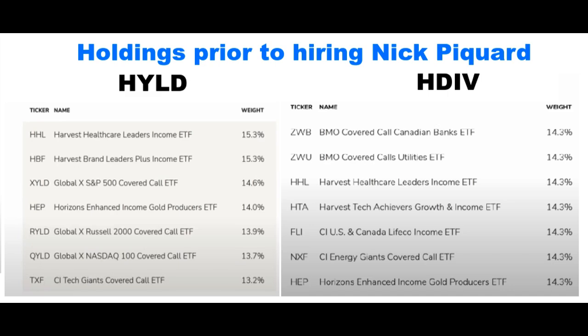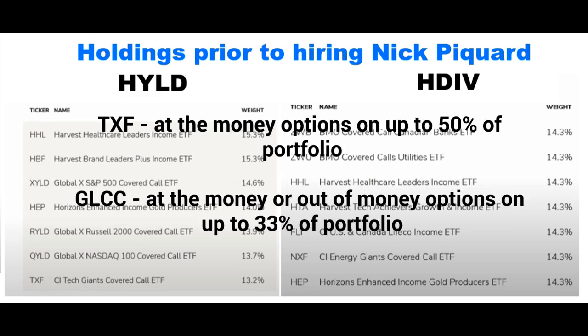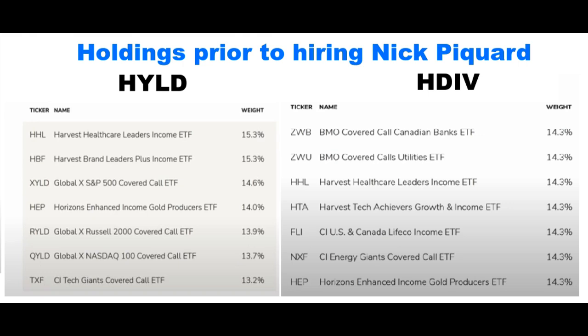This was certainly the case with ETFs like QYLD, where the options were written on 100% of the portfolio, as opposed to other ETFs like TXF and GLCC, where the options were written on up to 33 to 50% of the holdings, allowing the remaining portfolio to grow along with the rest of the market. Again, Hamilton would not have any control over any change in strategy of covered call writing within these ETFs.